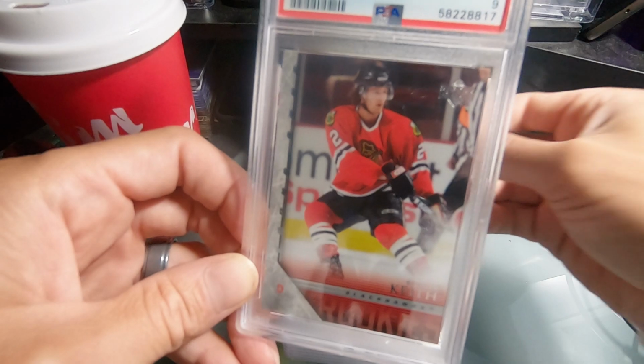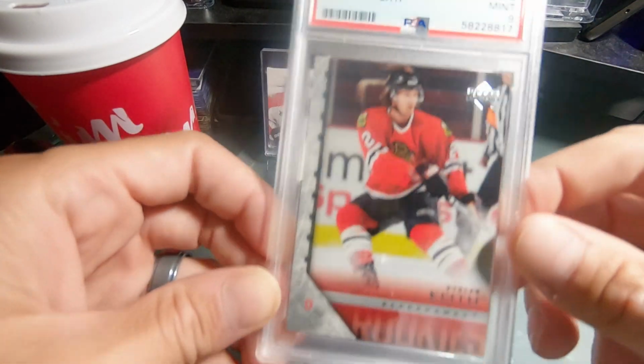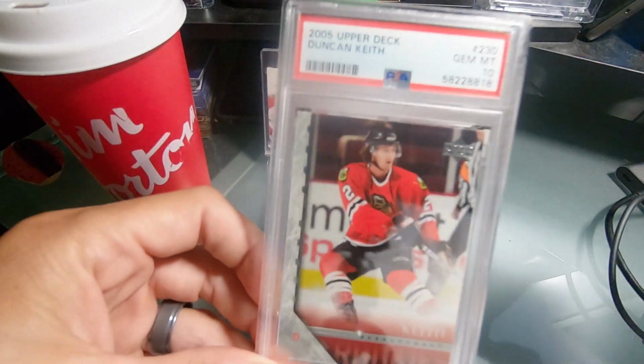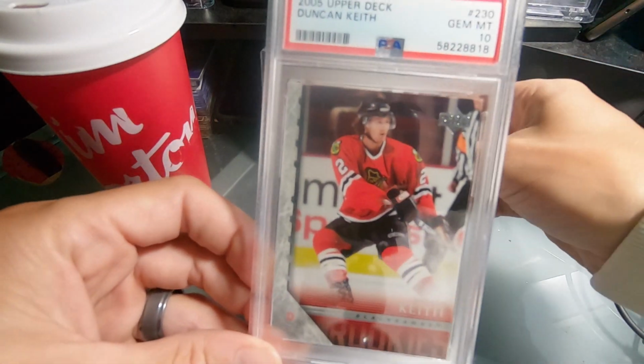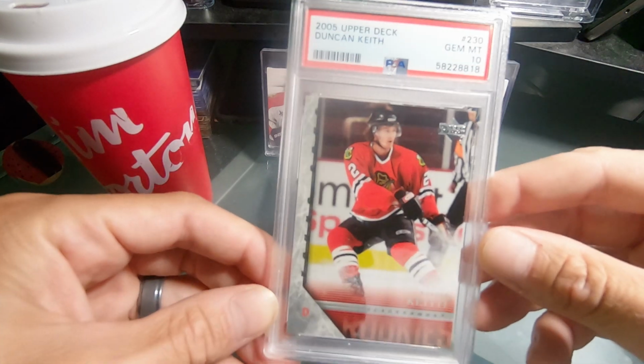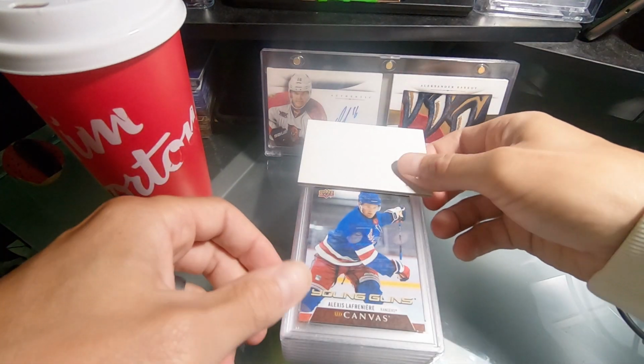So first one got a PSA 9. Next one, we got a PSA 10. So I'm pretty happy about that. Duncan Keith, PSA 10. Nice card. Now we get into some Laffys.